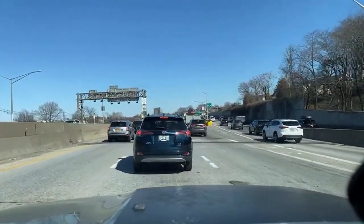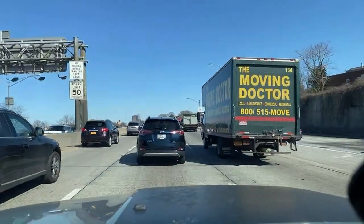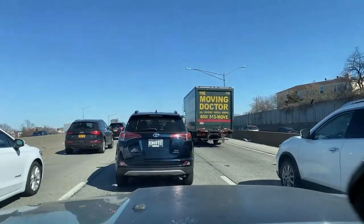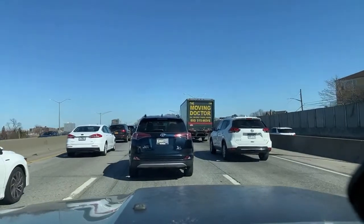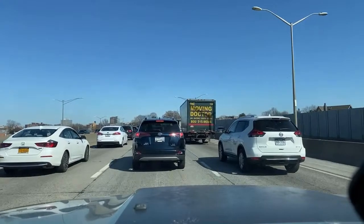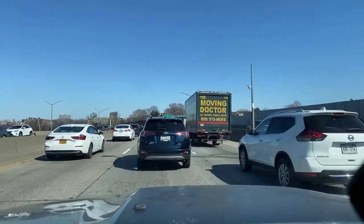So on the LIE, until you're out of Queens, there's lots of cars and lots of people in Queens. Traveling east, there's always a ton of resistance before you get through Queens. There are so many people in a tight area, and the LIE is one of the main arteries running through this part of the city out to Long Island. For many of you Long Islanders, you know this is old hat.